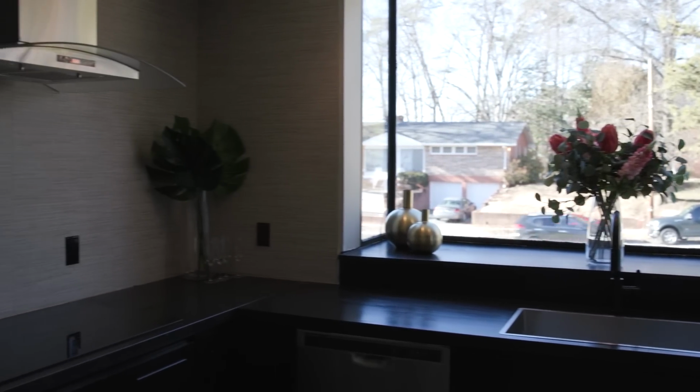Also, while living in the house, I never decided to cover the window, because it's always something to look out of. My neighbors are pretty far away across the street, so you can never really see anything in the home.